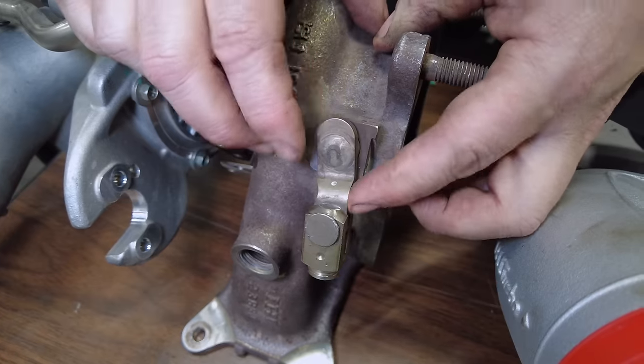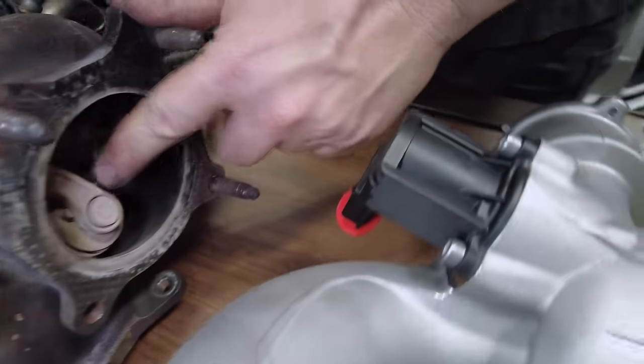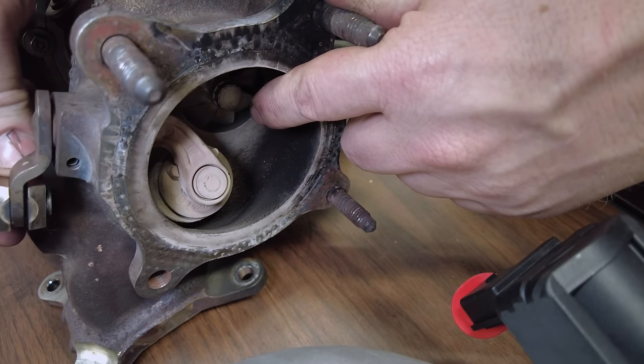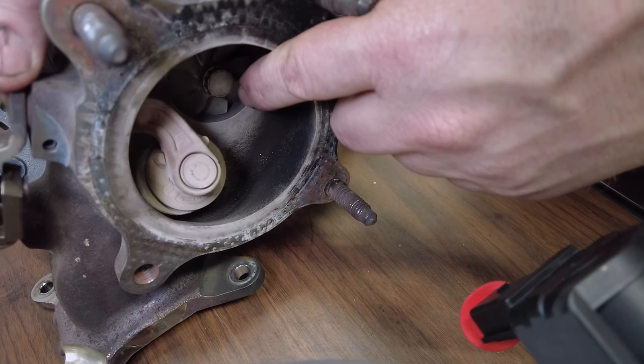Look how much play is in there. What this thing connects to is the wastegate. Look at that. Even when the actuator would close this, there's so much play, it could never seal and it can never hold boost.